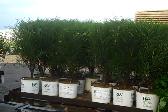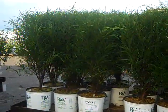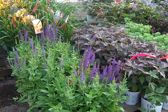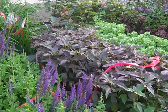Here we have Rhamnus Fine Line coming up to the dock. Look at these fantastic 3-gallon plants. We have echinacea, a nice little batch of perennial salvia. We have our perennial hibiscus.